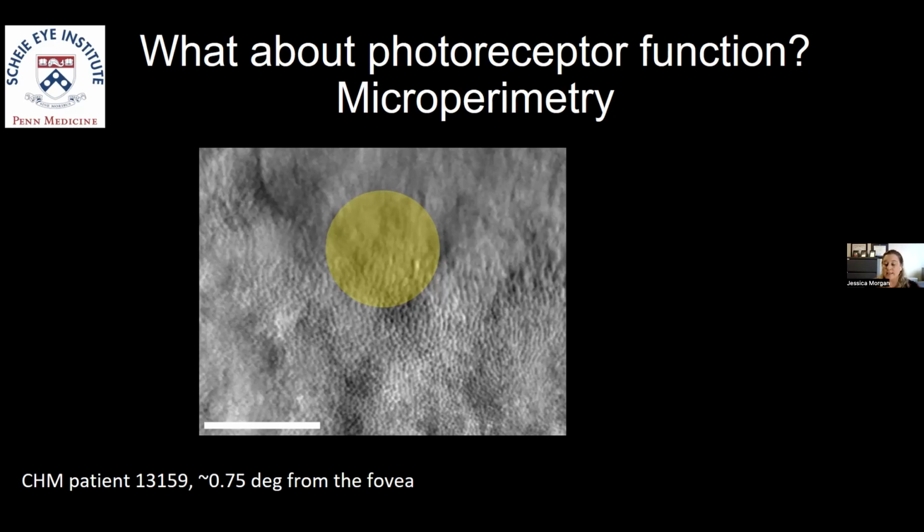If the person says yes, I saw it, then we present another stimulus in the same location, but with a dimmer light or a lower contrast, and ask the person again, yes or no. If the person says no, then we present a brighter or higher contrast stimulus. In this way, we can effectively staircase in on the threshold level of vision for that particular retinal area. That's the same way that it works in the clinic. But with the adaptive optics, we then have the higher spatial resolution.